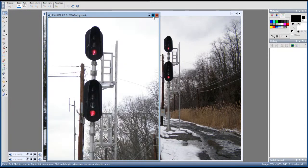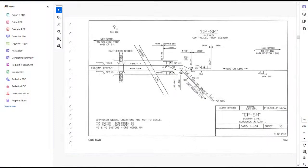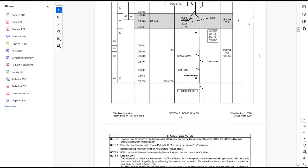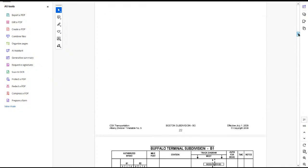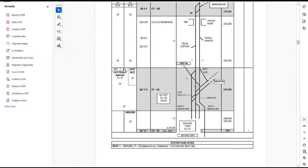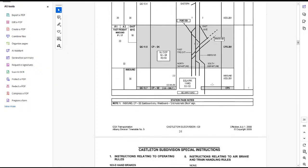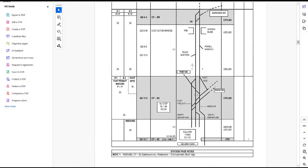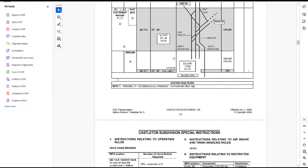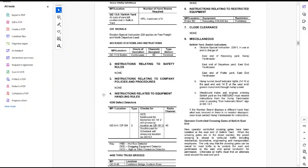So under CSX, this is the Castleton sub. It comes up from what used to be the, where is that? Boston sub. Buffalo Terminal. They have this starting right here from the Berkshire and going between here and CPSK. It's like 10 miles, if that. Does it tell you? Talk about making things complicated.